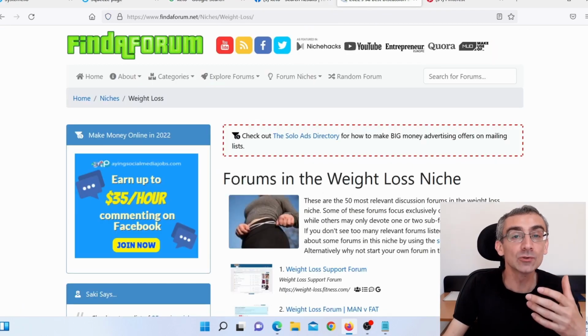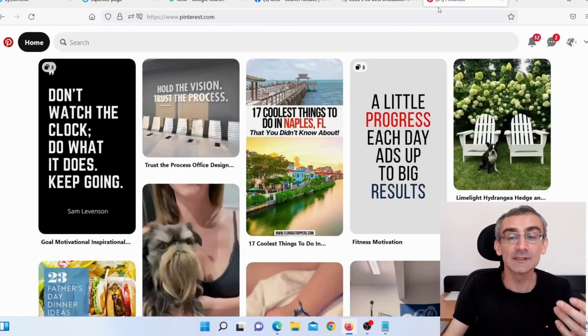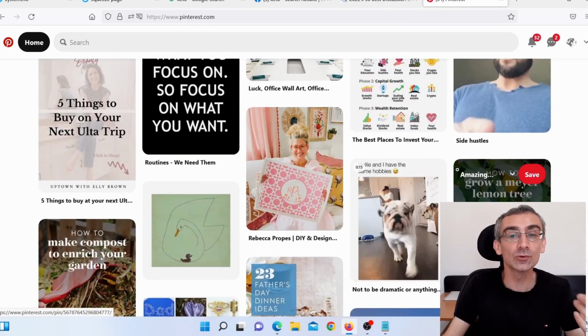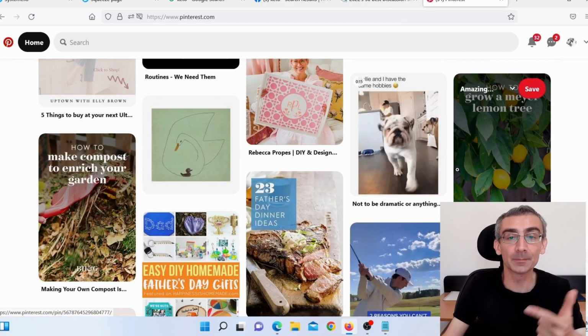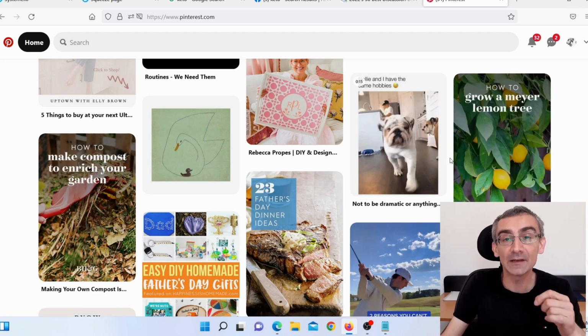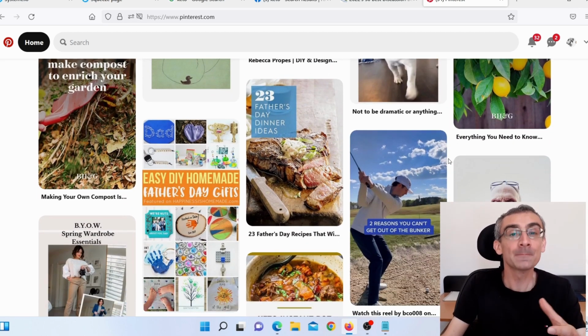groups. You can also use related forums. Forums are great. You can also use Pinterest. People on Pinterest like this kind of stuff. You can also use your Instagram page, your TikTok page, your Twitter page. You can pay influencers. You need to start driving as much traffic as you can. And the more traffic you drive, the more people will potentially order that book.